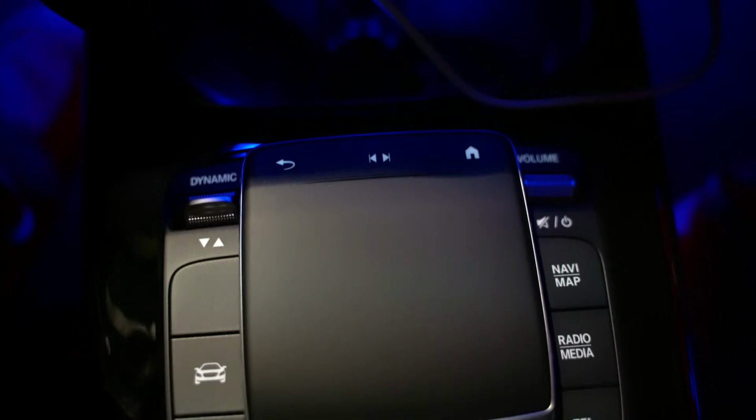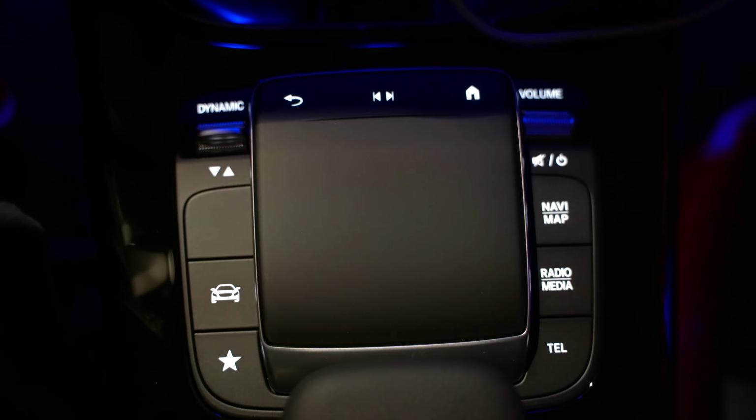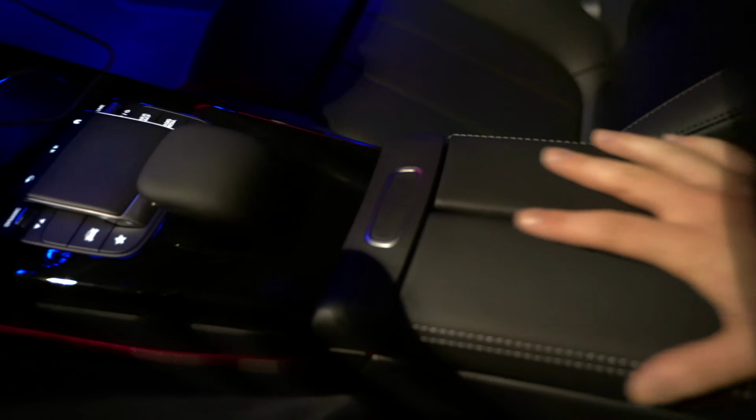And then this is your touchpad where you can control your main display. I like the fact that you have shortcuts, you have your drive mode indicator over here, even a favorites. It's easy to use, and it's got a little pad to rest your hand. And then coming back a little more, you've got some pretty nice materials here. I'll show you more in the review.